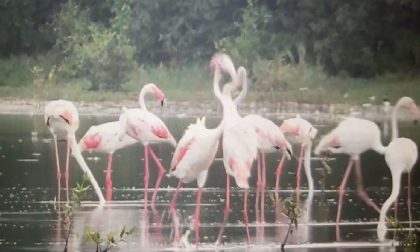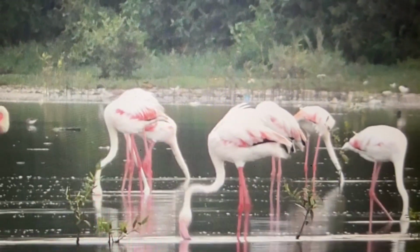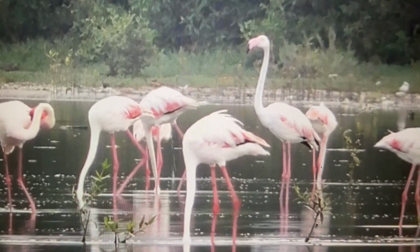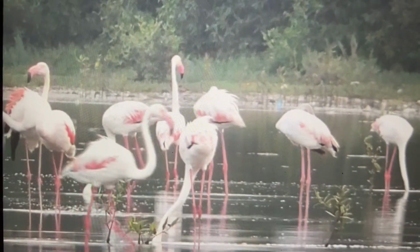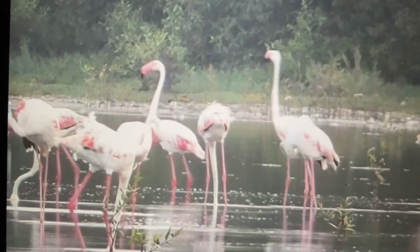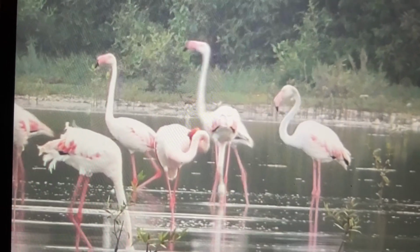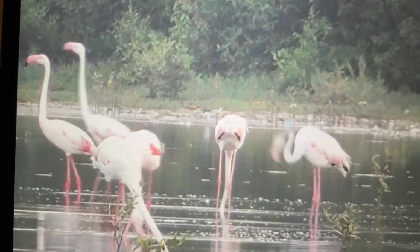Now coming to Pakistan, flamingos are mostly found along the coastal belt of Sindh and Balochistan. I was lucky. You can see these. I've had some extensive photos and videos of the greater flamingos in the coastal areas of Karachi, and I was lucky they were there. And after that, of course, they all flew away because the weather was not very good.